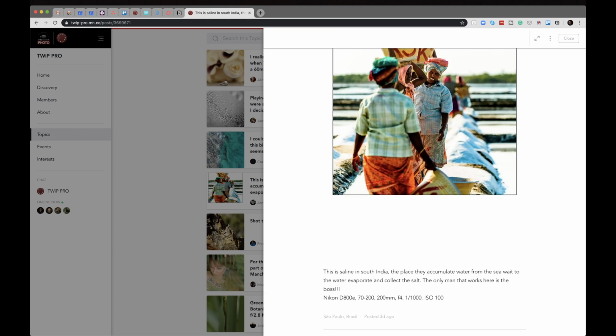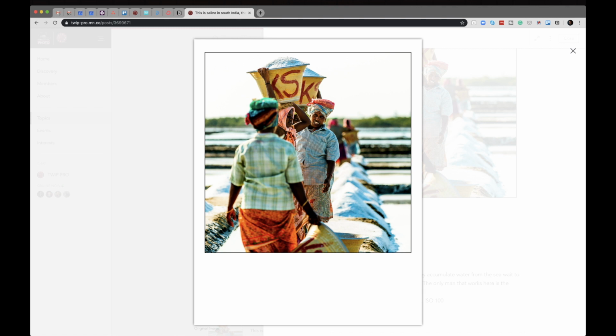This is Saline in South India, the place where they accumulate water from the sea and wait for the water to evaporate and then collect the salt. The only man that works there is the boss. All right, let's bring this up. Wow, look at that salt. That's got to be heavy. Damp salt, yeah, that's going to be heavy.